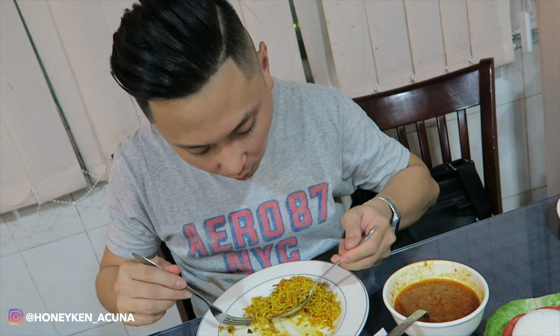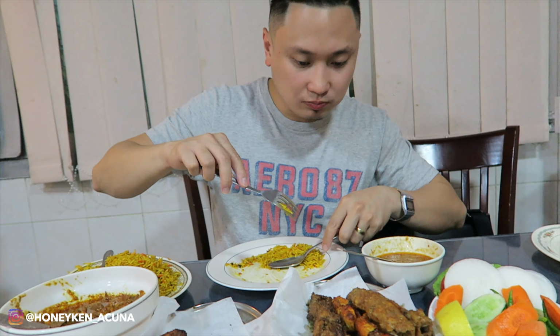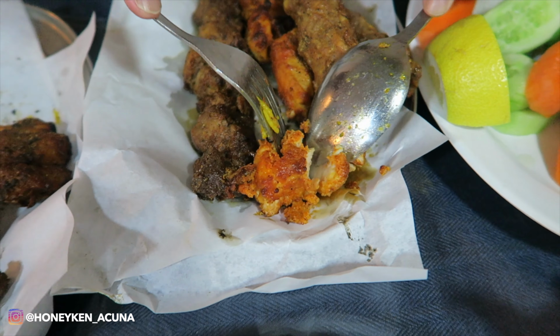Some sauce. Okay, see guys. Chicken boneless. Chicken tikka boneless. Ayan guys. If you can see, talagang luto siya. Andiyan yung spices with it. So ito medyo spicy din siya. Okay. So, ayan. So I'll dip it. Take a good taste. You can never go wrong with this one.